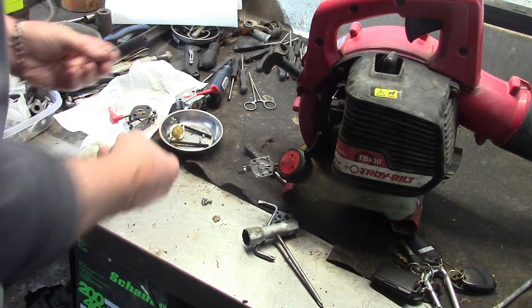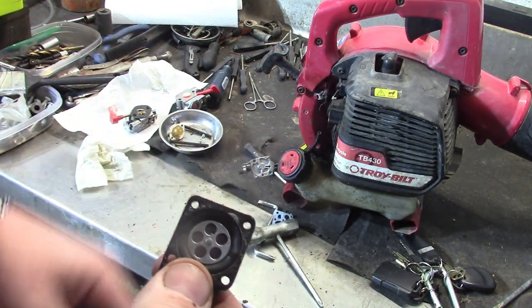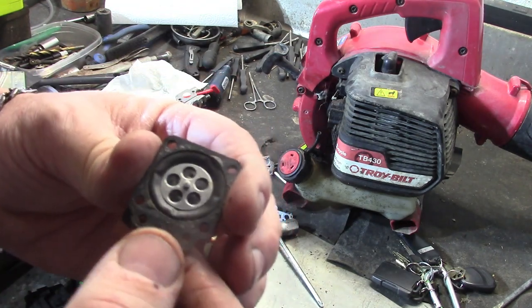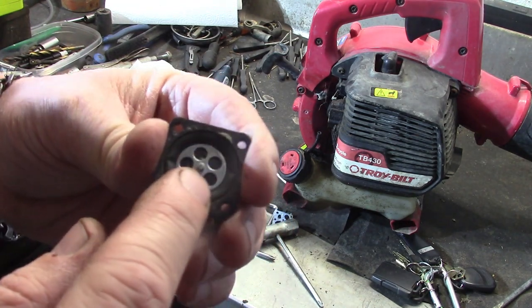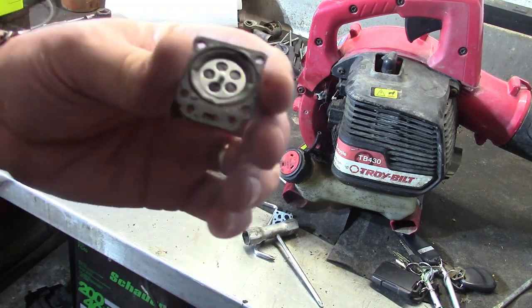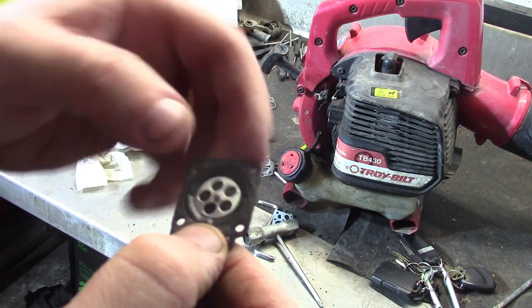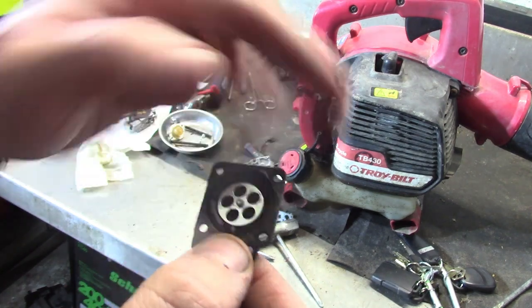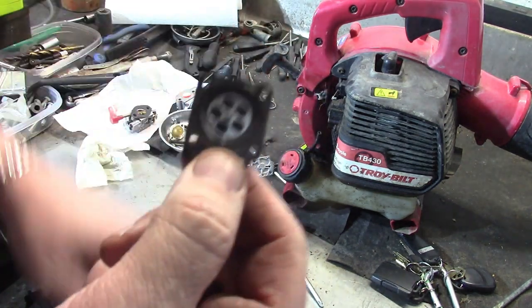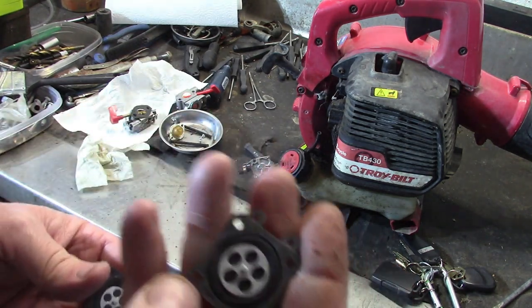In here, freaking brain fart, I can't even remember what it's called now. I'm trying to think too quick. Anyway, it's bad. The diaphragm is collapsed, won't pop back up, so there's no flex. So this one's shot.